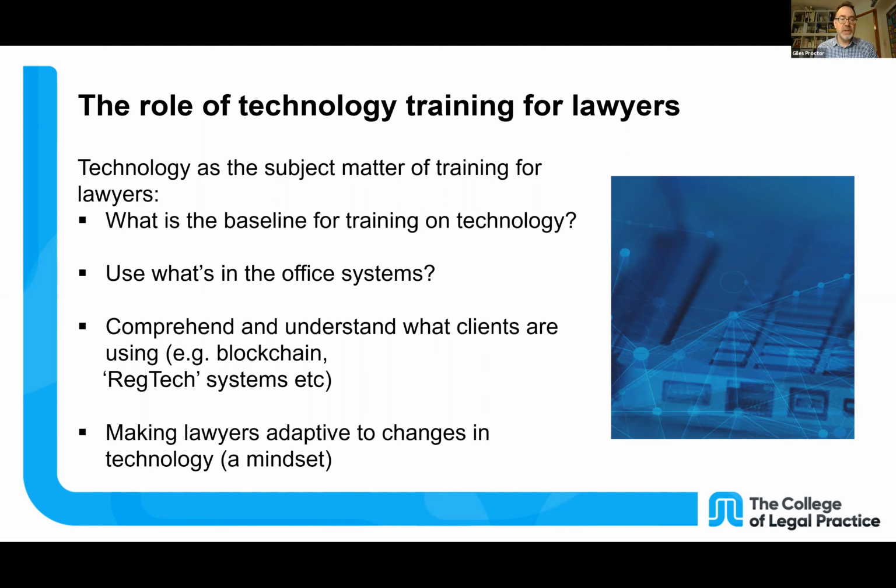And I think the third point about the role of technology training for lawyers is it's about giving them a mindset that they understand that technology is part of their service to the client. It's part of their lives as lawyers in an office, and therefore they need to be able to understand and take on board the rapid changes that are happening in technology. So it's as much about fostering a mindset as about fostering some knowledge about a particular system or software.